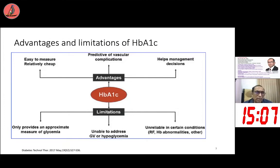It has become a very good test, with good robustness in terms of understanding the risk of complications. Although we still have problems with standardization of HbA1c across our country, over the last decade or so we have achieved a lot and moved quite significantly forward.